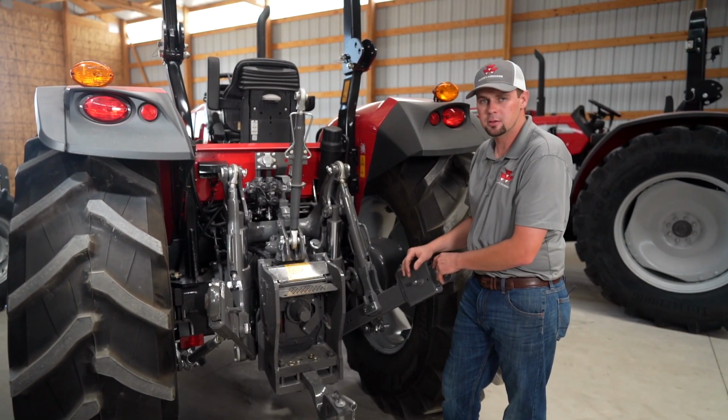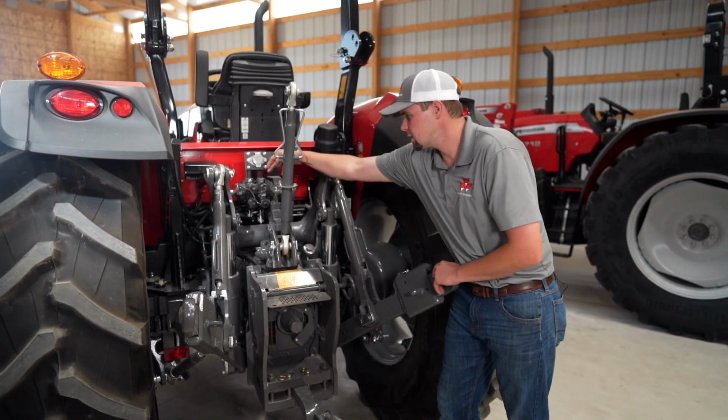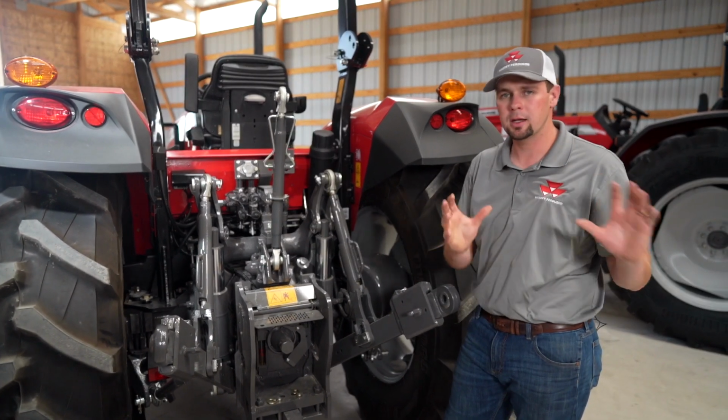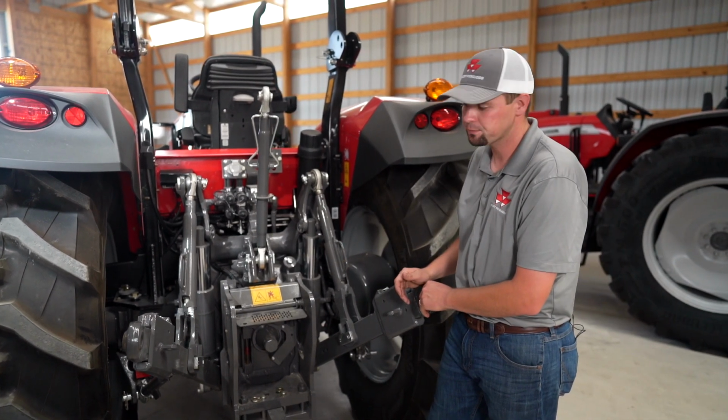When we combine those two pumps with the switch up on the platform there, we get 26 gallons per minute to our rear remotes or our front loader, making it possible to power any implement behind us and also making our loader much, much quicker.